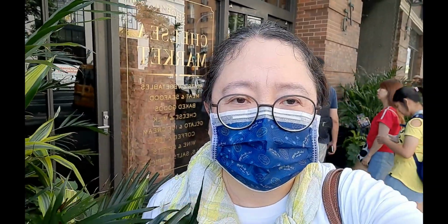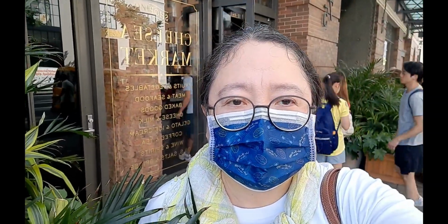It may look just quite simple, a red brick building from the outside, but inside it's like a mini museum with many shops, eateries, as well as souvenir items.